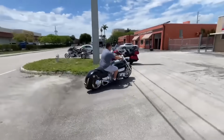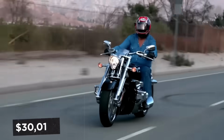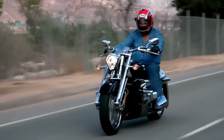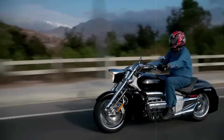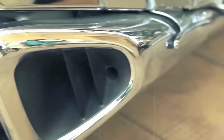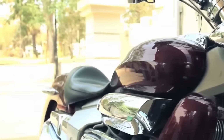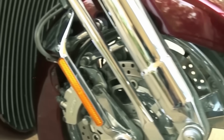And the price? When it launched in 2004, Honda had the audacity to charge nearly $30,000 for this monstrosity. That's right, 30 grand for what was essentially a Goldwing engine, stuffed into a frame designed by someone who had clearly consumed too many energy drinks. But the real kicker? Honda only made them for 2 years because, surprise, nobody wanted to buy them. Now collectors try to convince themselves they're rare treasures worth preserving. No, they're not rare because they're special. They're rare because they were a terrible idea from the start.